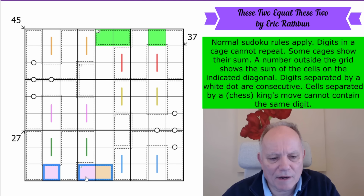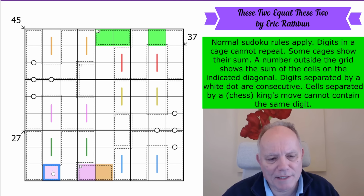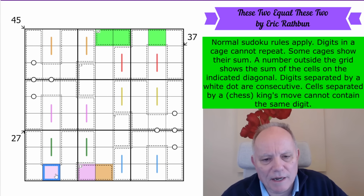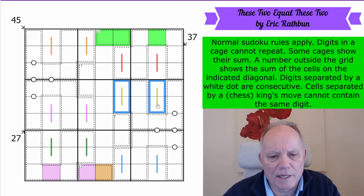So down here I've done 2 in purple parity and 1 in orange parity. Up here I've done all 3 in green parity, but I don't know how green relates to orange and purple, and I don't know what I'm doing. Okay, there's much more with these double lines.